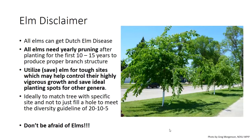They need good structural pruning for the first 10 to 15 years to get proper branch structure. Otherwise, you're going to have a very poorly branched tree if you skip that. One thing I like to tell people is that when we look at that 20-10-5 rule, save your elms for the really poor spots. Don't stick them into the most ideal situations, because they are very adaptable. Don't be afraid to use elms, but realize you will have to prune.